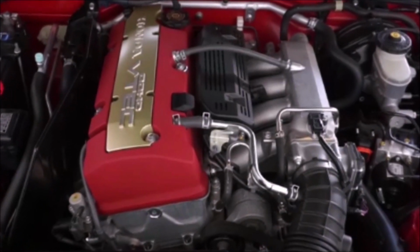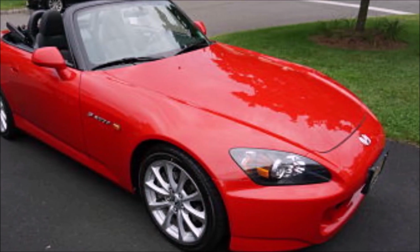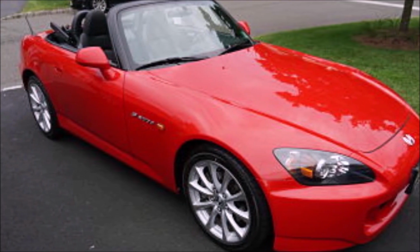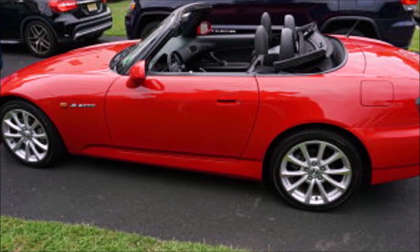Speaking of high-revving, naturally aspirated engines, I think you really have to drive a Honda S2000. Now, if you can't get an S2000, then definitely drive a Miata, and you'll see what a lightweight, nimble car is. The S2000 weighs more than the Miata, so it's not as lightweight as the Miata, but you get that high-revving engine. So I think if you like E46 M3s and E92 M3s, you'll actually like the S2000.